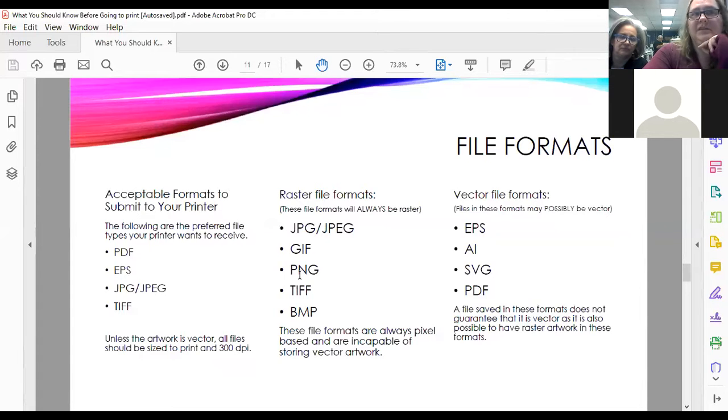We don't typically ask for JPEGs for printing, but we can use them. The catch is you have to have it saved at 300 DPI, and it has to be saved at the print size. So if you're printing a 24 by 36 poster, the JPEG needs to be sized 24 by 36 at 300 DPI. You can't give me an 8.5 by 11 at 300 DPI and expect it to blow up to that size, for the same reason that we were talking about with the DPI before.